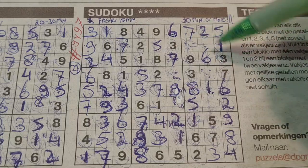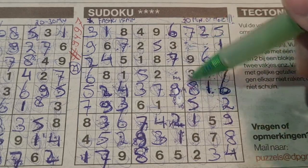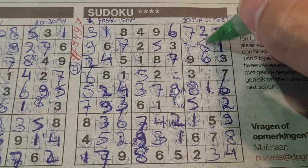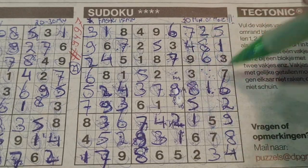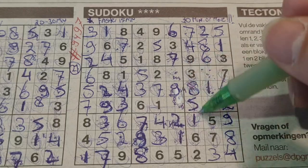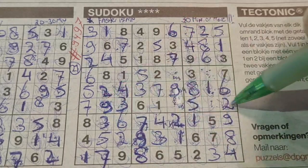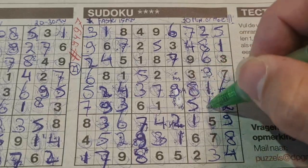The 1, the 2, 3, 4 is missing, the 5, the 6, the 7, and 8 is missing. 4 and 8. We have 8 in this column, no 8 there. 8 should be here, and the 4 goes there. Two numbers left now in this big square. The 1, the 2, 3, 4 is missing, the 5, the 6, the 7, 8, 9 is missing. 4 and 9. We have a 9 in this row, no 9 there. 9 should be here, and the 4 goes there.